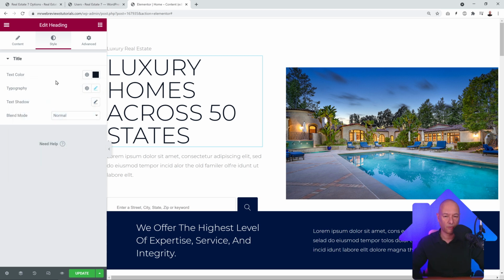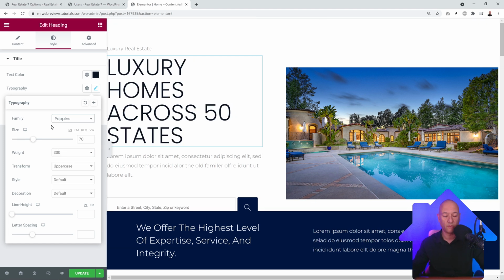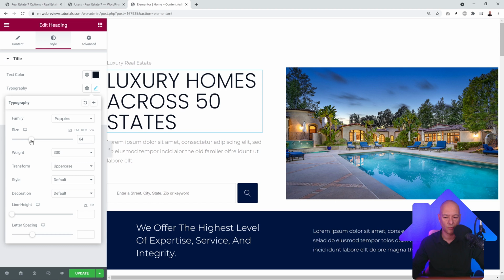And then we have the typography. So basically this is the font, everything that's related to the font. So let's say you don't like Montserrat, you wanted to use something else. So maybe let's say Poppins. Let me select Poppins. There you go, this one here. So now we have a different font. Now you can change the font size as well. As you can see, maybe you find it a bit too big. So you might reduce the size a little bit, down to 64.